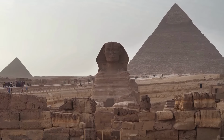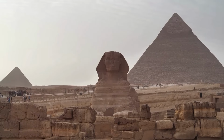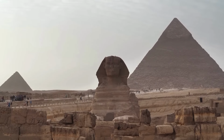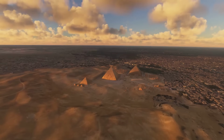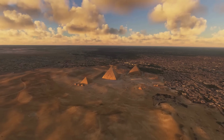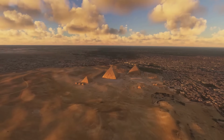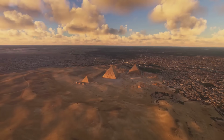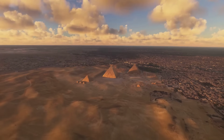Napoleon, however, saw beyond the geopolitical chessboard. He was not just a soldier, he was a visionary. He was captivated by the stories of Egypt's glorious past. The land of the Pharaohs, with its pyramids and ancient mysteries, called to him like a siren song. The Pharaohs, the pyramids, the mysteries of a lost civilization, these ignited a fire in his imagination. He dreamed of uncovering the secrets that had been buried for millennia.